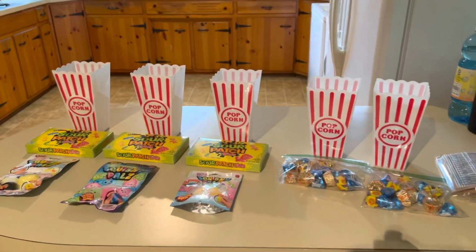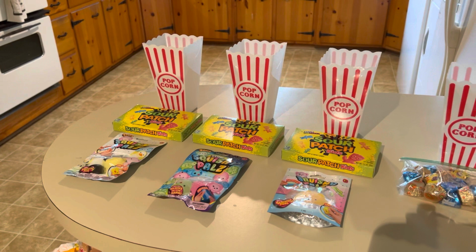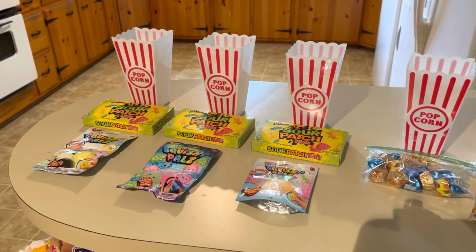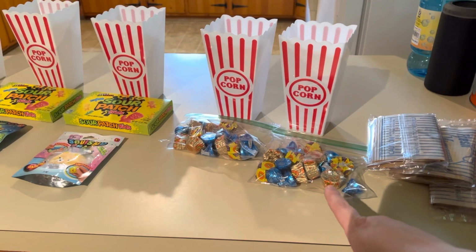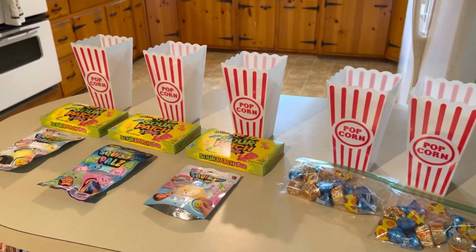Okay, so we've got our popcorn boxes all washed and ready to go. The kiddos have got their candy, got their squishies, and then, like I said, the drinks are in the fridge. We'll just get those later. Pulled the popcorn out to have ready to go. We've got our candy and our popcorn. Can't forget about us mamas. We have to have treats too.